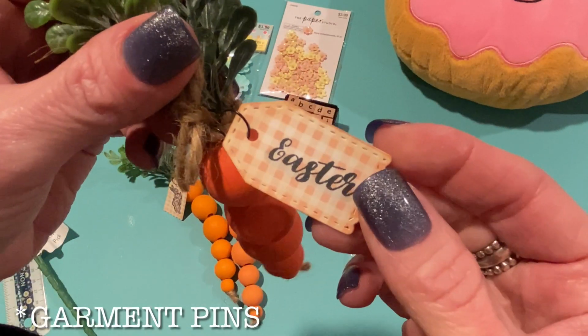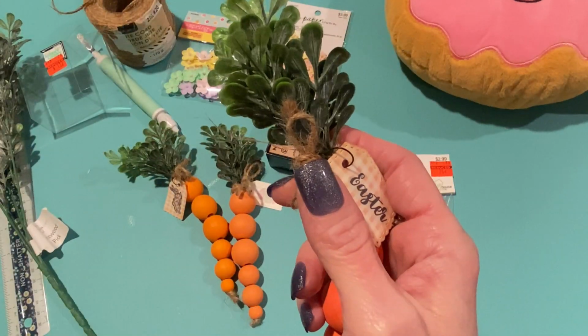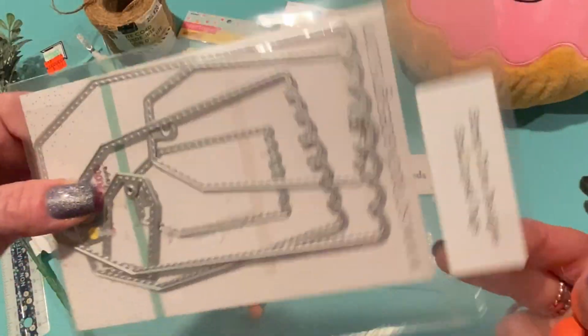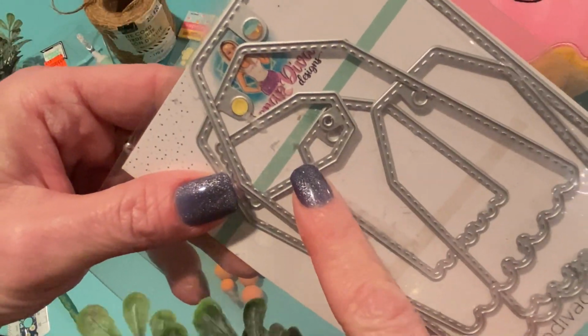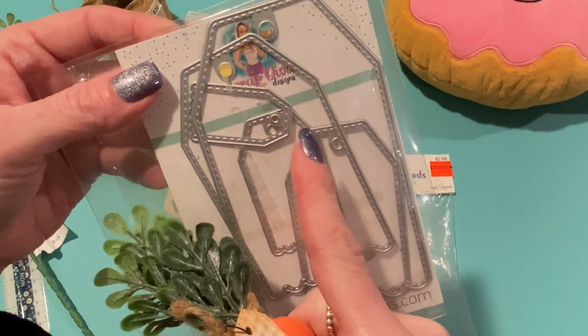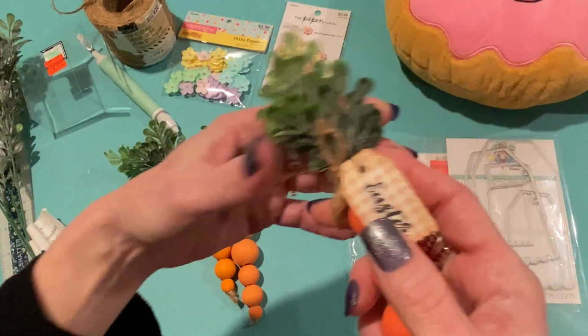And then I made some tags. I used Scrap Diva Designs, the scallop tags, and I used the smallest one, this one right here. And I'll link that down below if it's still available. It might be, I don't know.